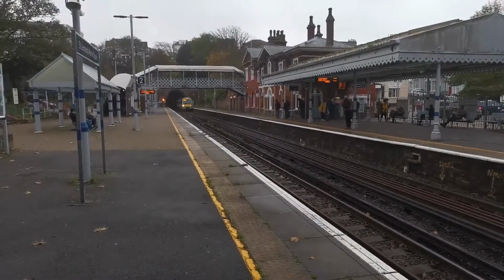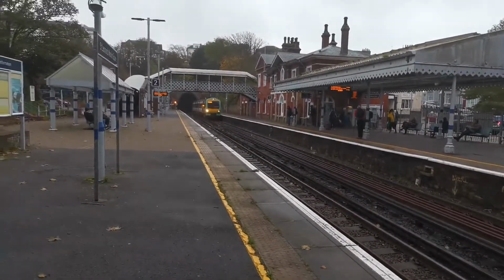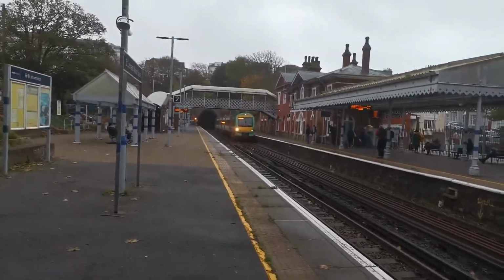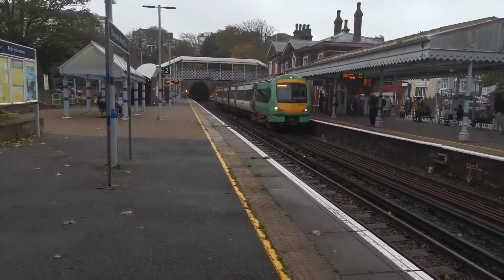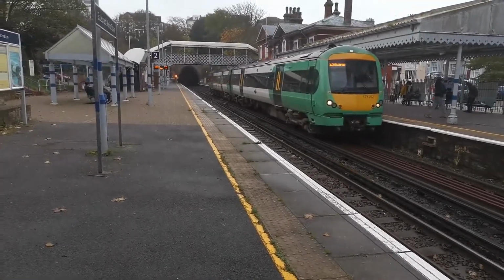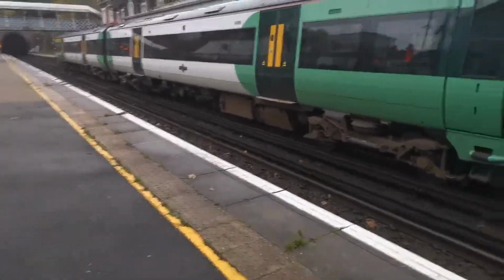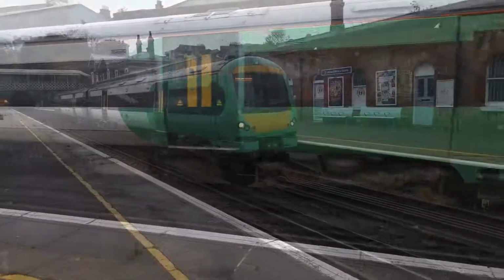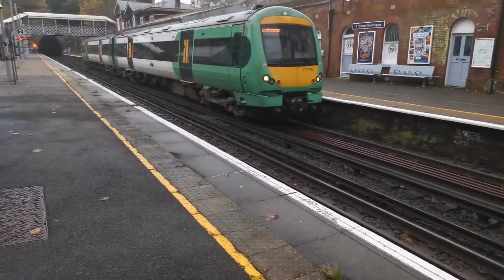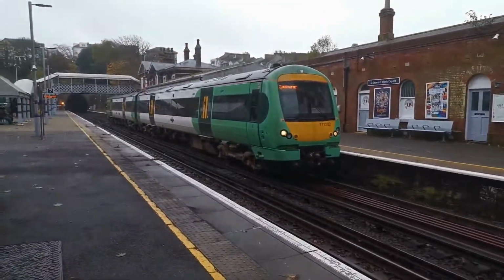So, pulling in now is going to be a 1510 Southern service to Eastbourne, formed of 171202. Magical. Getting ready to pull away. It's going to be 171202 heading to Eastbourne from Ashford International.